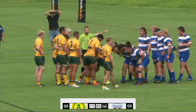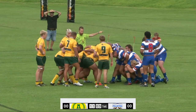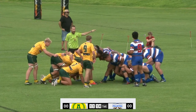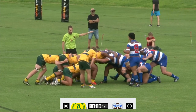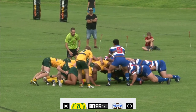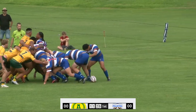And before Palmyra had engaged in a maul, they had started passing the ball back between the hands, meaning there was a player in between the ball and the opposition, causing an obstruction. It's an accidental one. We'll just have a scrum. But a good disengage there from Palmyra and a good pickup from the referee, Kyle Burnett. Scrum inside the 22 now, and Napu feeds.